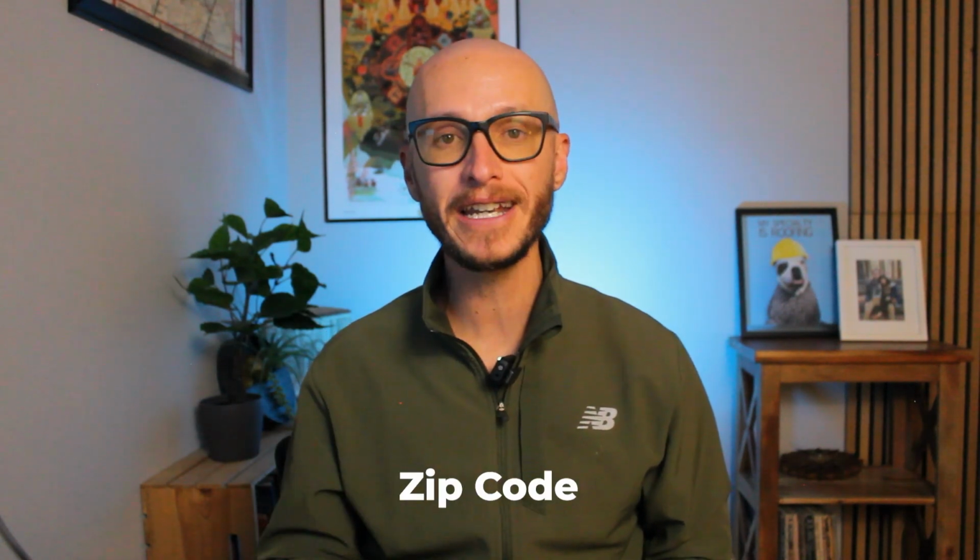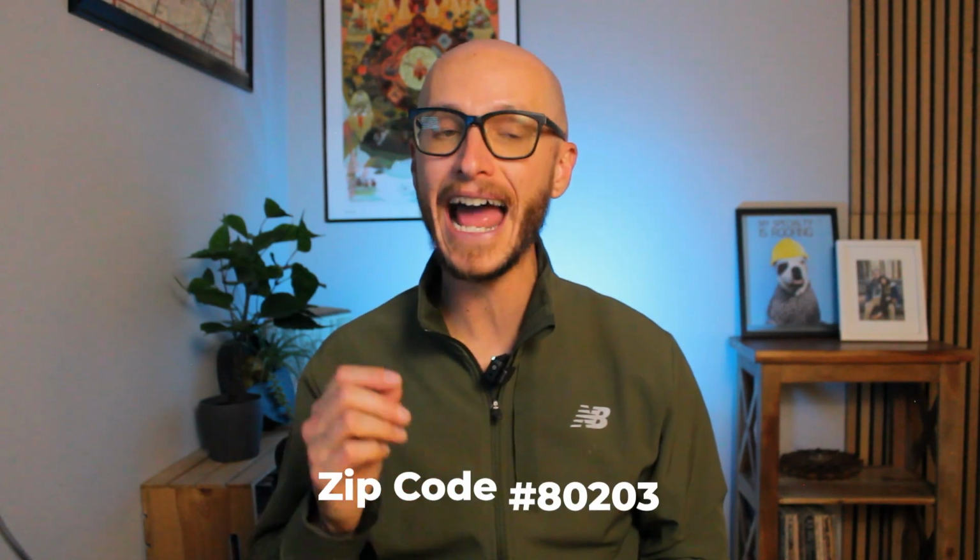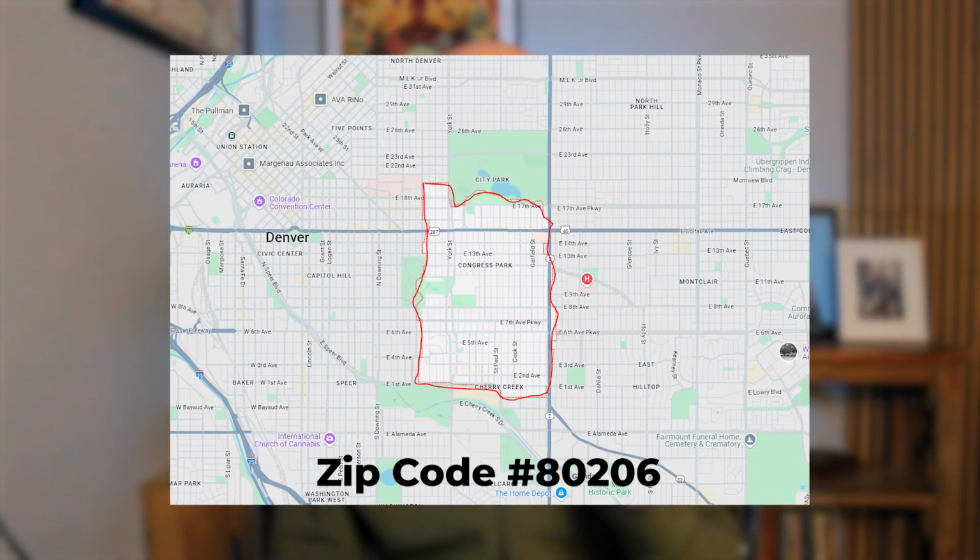And ranking at number 2 from all 4 of those categories that I just mentioned is 80203, which is around the Cap Hill and Alamo Placito area. And at number 1, drum roll please, this is the top zip code to invest in for up and coming neighborhoods. It is zip code 80206 in Congress Park and the Cherry Creek area.